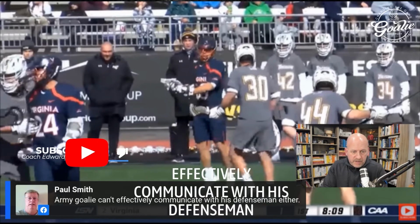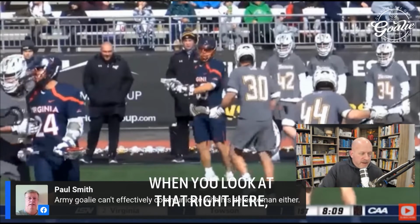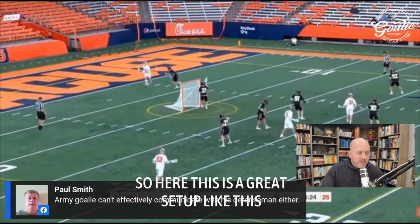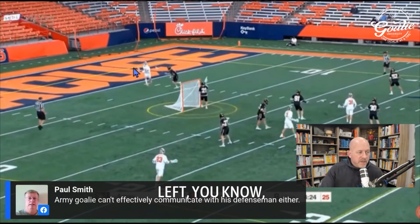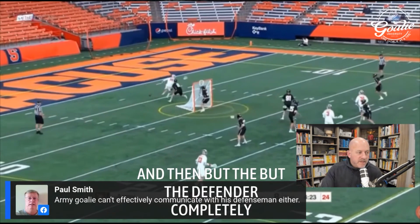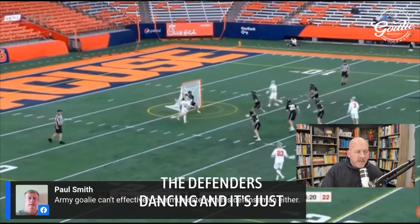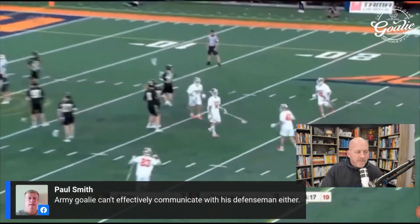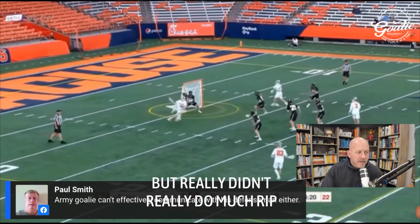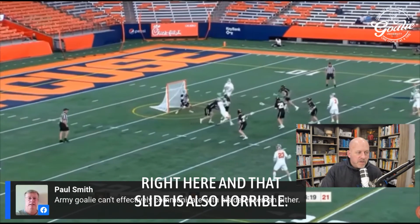An Army goalie can't effectively communicate with his defenseman either. Because when you look at that right here, one of the mistakes that defenders make. So here, this is a great setup. We're going to force this player left, or to the back right, and we're going to keep him there. But the defender completely loses that right there, and now the defender's dancing, and it's just not pretty. The defender had an opportunity for a rip right here, but really didn't do much. Rip right here, and that slide is also horrible.